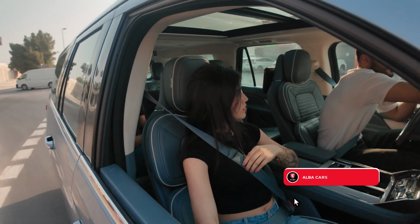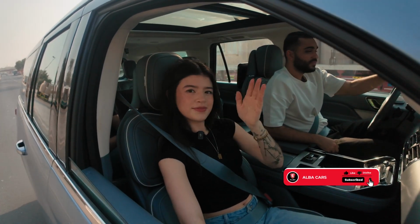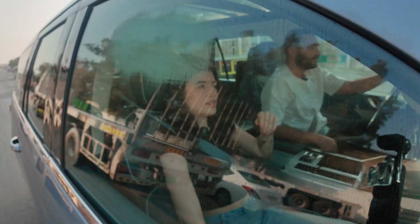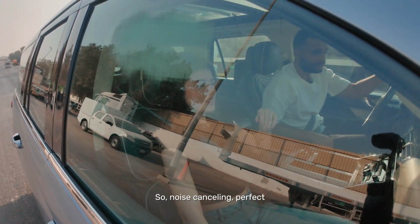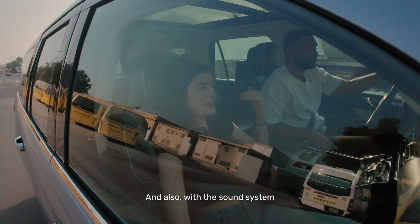Can we close the window? What are you trying to test? For the noise. Go for it. Yeah, you kind of don't hear anything now from the outside. So noise cancelling, perfect. Good point. And also with the sound system, it should sound really nice.